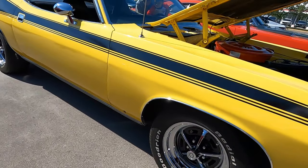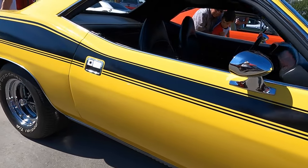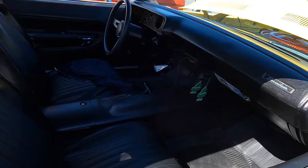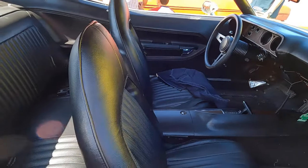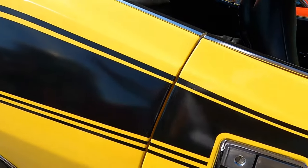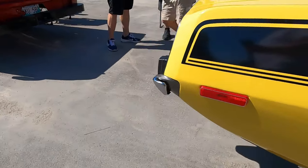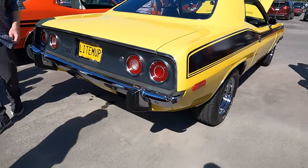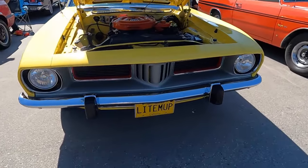While the Cuda 340 may not have sold well in 1973, their popularity now certainly isn't a reflection of that. E-bodies are hot, and this Cuda 340 really embodies everything that makes these cars so good. It has the 340, it's painted in FY1 Lemon Twist, which was one of the last high-impact colors available in 1973. And that paint is set off with the black stripes and the black interior. That's a very sharp color combination.